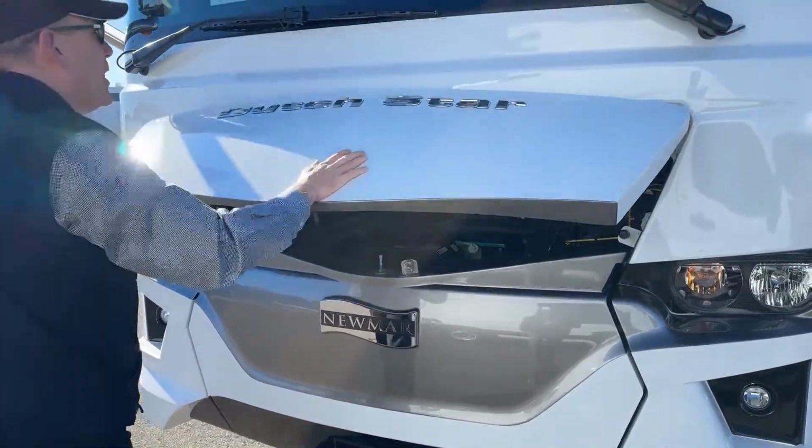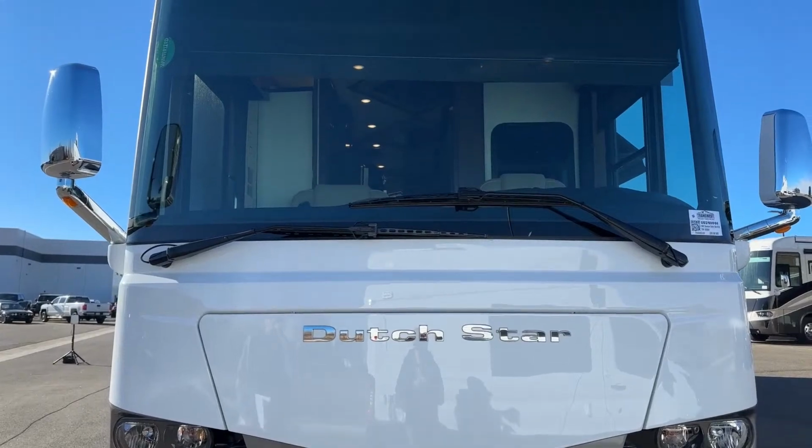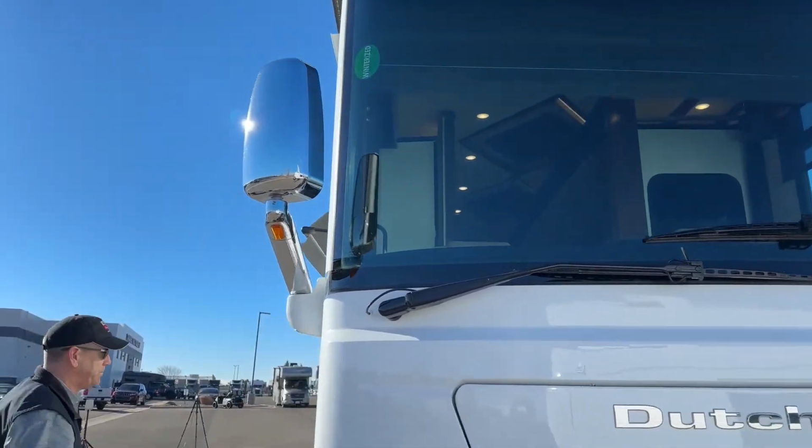Nice clean coach as well. You'll notice the camera above the windshield, that's part of that 360 camera. Let's go inside and check out the floor plan.